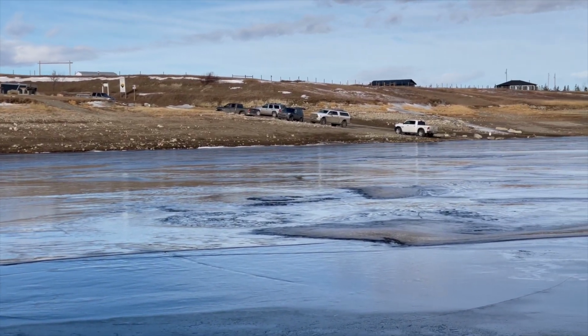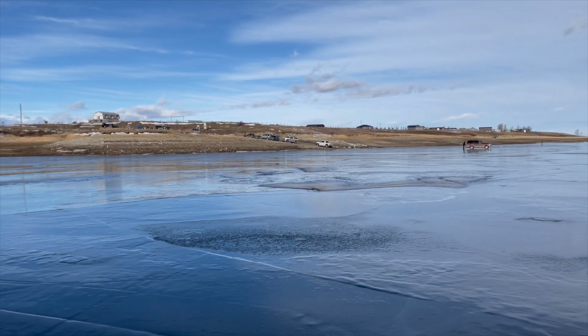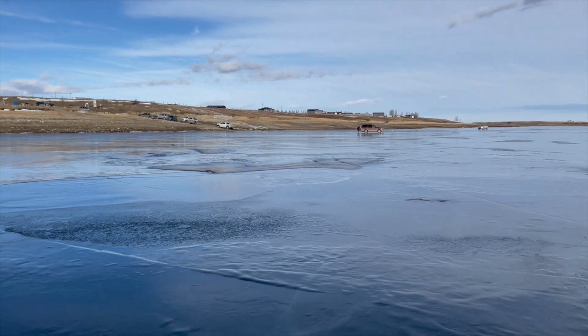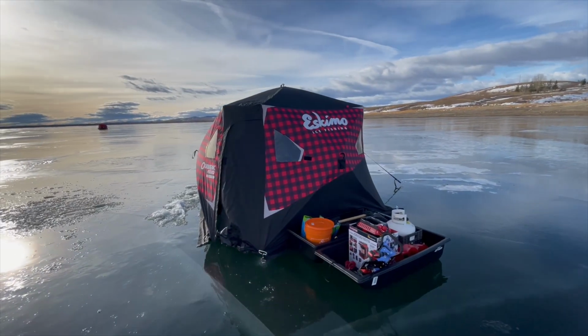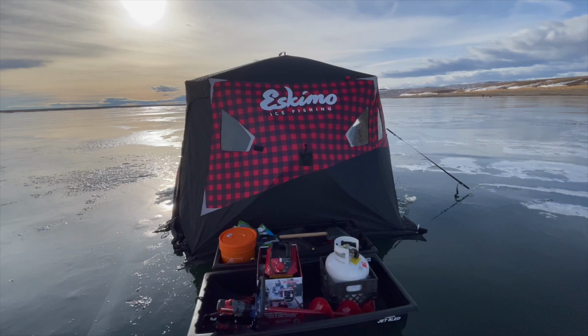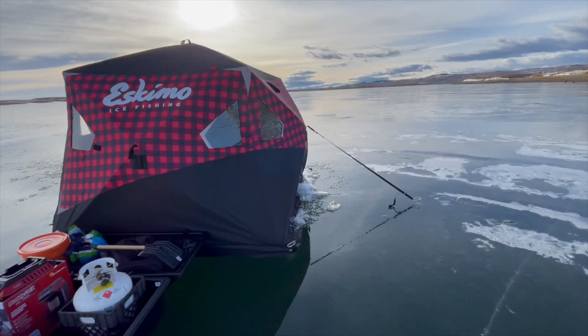Okay, is it worth getting an ice fishing tent? Well, for one thing, it allows for a longer ice fishing day, especially when it's very cold. Definitely it will increase the comfort, and the environment will be something like a day camping, similar idea.